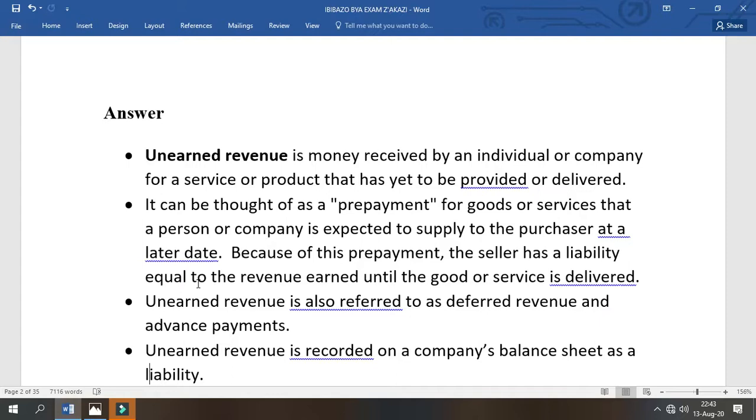So because of this prepayment, the seller has a liability equal to the revenue earned until the goods or services are delivered. By the time you have received the money from a customer and you have not provided the service or delivered the goods that the customer purchased, that unearned revenue is a liability to you. Unearned revenue is also referred to as deferred revenue and advance payment.